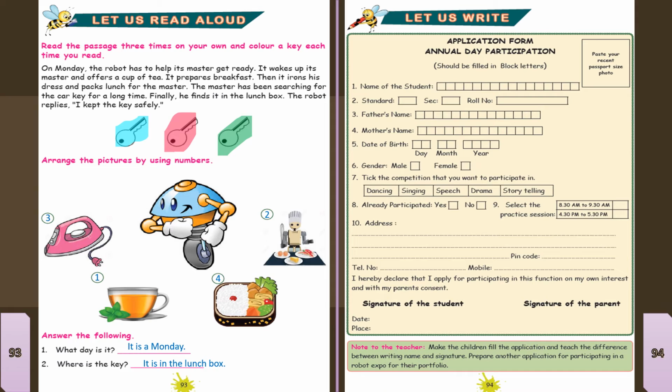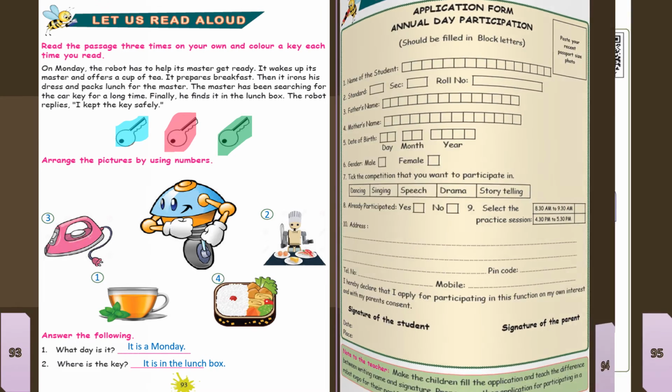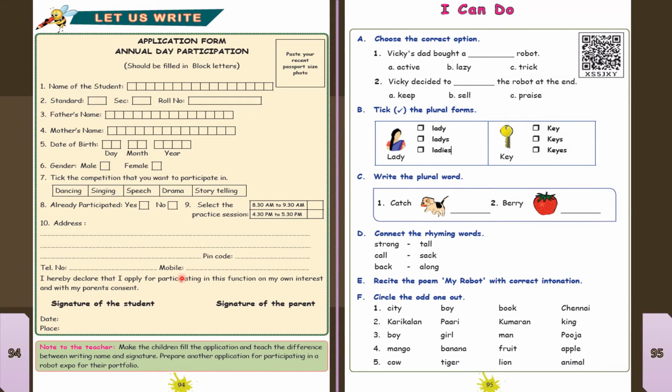Okay, let us see the next page. Hey Robo, what are you doing? Come on, help me to fill this form. Okay, this is my recent passport size photo. Okay, what is my name? Right, Robo, right, Tamil Selvan. Okay, my name is Tamil Selvan.